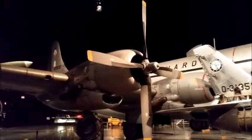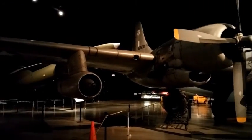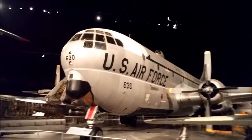So the turbojet engines allowed them to keep up a little bit better with the aircraft that they were supposed to be refueling.